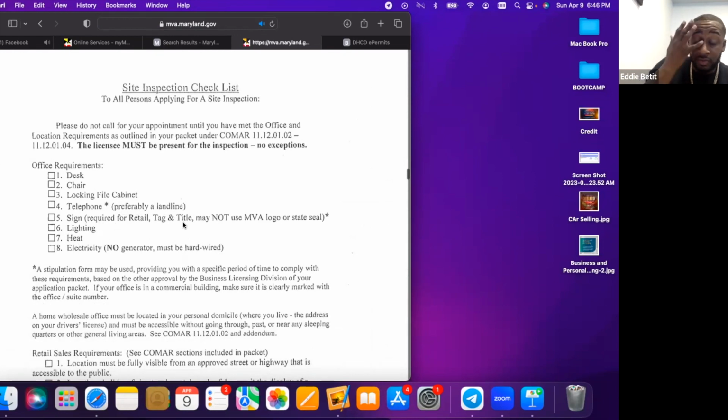Sign. So for the sign, you see it's only required for retail and tag and title. So we're doing a wholesale dealership, not retail. The difference is there, but I guess we can talk about that a little bit more. But yeah, we're doing wholesale. They want to make sure you got lighting, heat, and electricity.